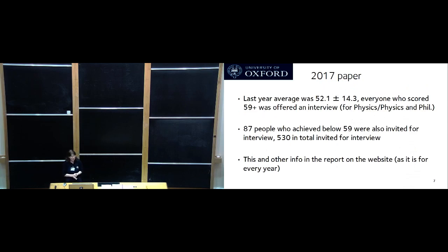So on the 2017 paper, last year the average was 52 plus or minus 14, and everyone who scored 59 and above was offered an interview. That's again in physics or physics and philosophy. We had 87 people who did not achieve that, but were also invited for interviews, so we had a total of about 530. And so 500 to 530 is about what we interview every year. So this is how we select what the cutoff point is. And all this information, I don't know it because I work here, I know it because I found it in the report. Okay, so there is information in the report that can be useful.